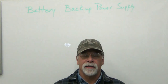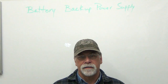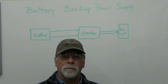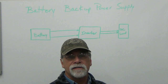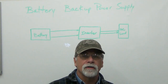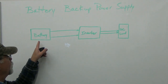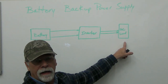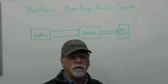And today we're going to talk about something other than electric cars. We're going to talk about battery backup power supplies. And so what is a battery backup power supply? Well, a battery backup power supply is similar to, say, a gasoline-powered inverter or generator, or propane-powered, or diesel-powered, whatever. It's an inverter that is powered by a battery. So the battery provides DC voltage to the inverter. The inverter inverts that to AC so that we can run appliances or whatever you want to run.